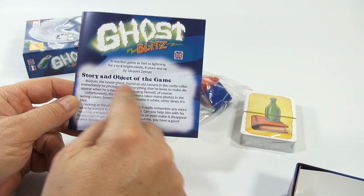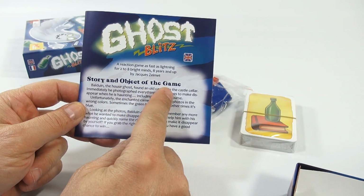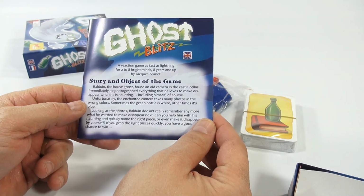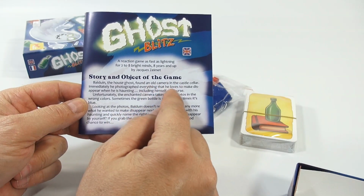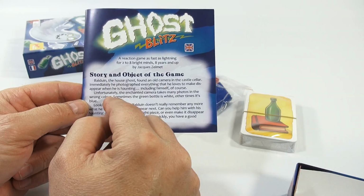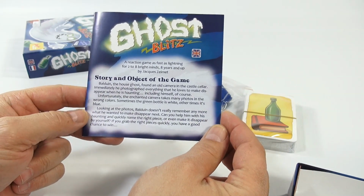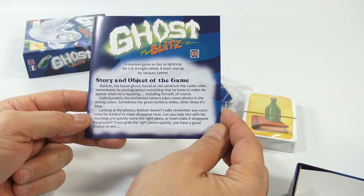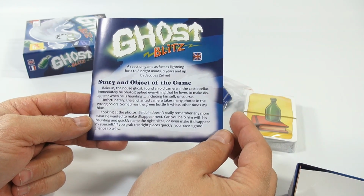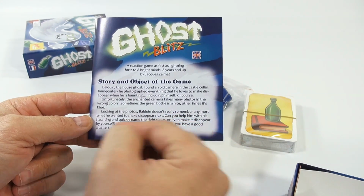Story and object of the game. Balduin, the house ghost, found an old camera in the castle cellar. Immediately he photographed everything that he loves to make disappear when he is haunting, including himself, of course. Unfortunately, the enchanted camera takes many photos in the wrong colors. Sometimes the green bottle is white, other times it's blue. Looking at the photos, Balduin doesn't really remember anymore what he wanted to make disappear next. Can you help him with this haunting and quickly name the right piece, or even make it disappear by yourself?